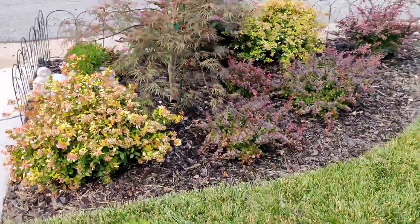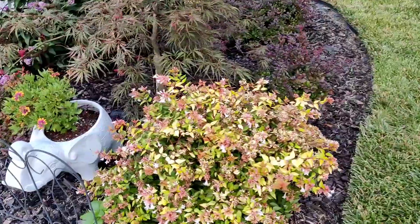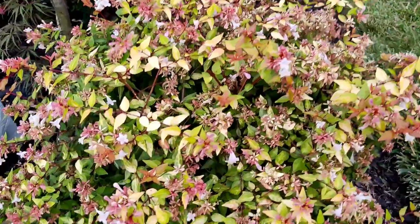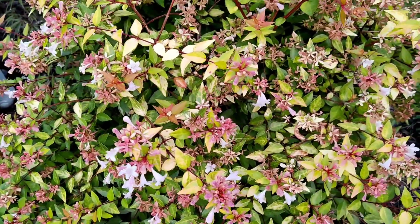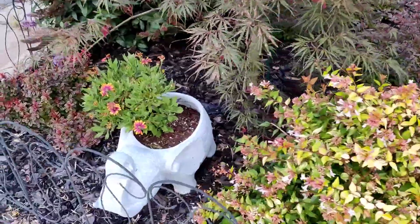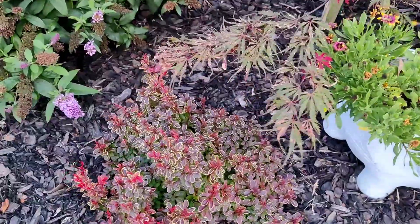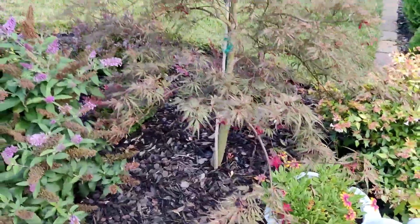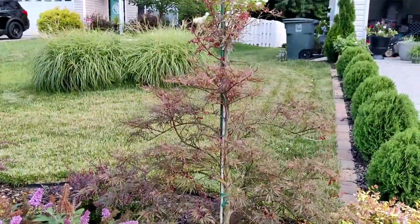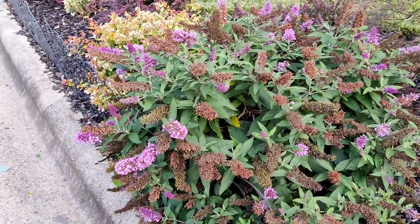I'm gonna move my way down here to my barberry bed. So here I have an abelia. This one is in bloom. So pretty. I love the pink with the little white on the tips. I think it's so cute. And then here in my elephant planter, I have just some annuals. This is a barberry. I have a Japanese maple here that is getting a little bit fried, but I think it'll be fine. This right here is a butterfly bush.